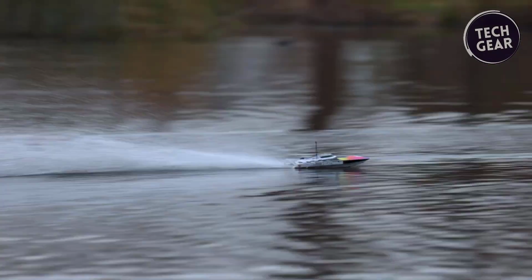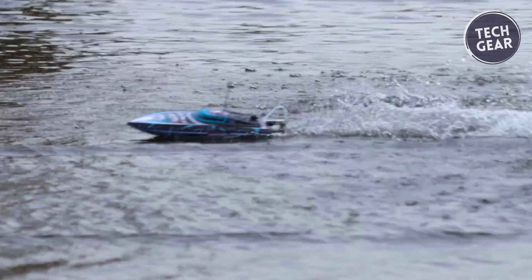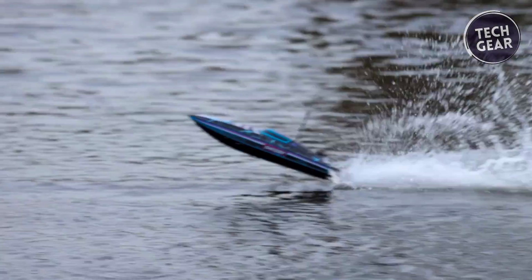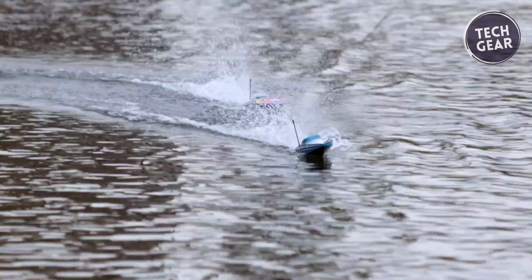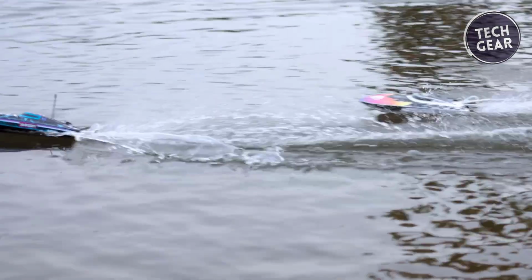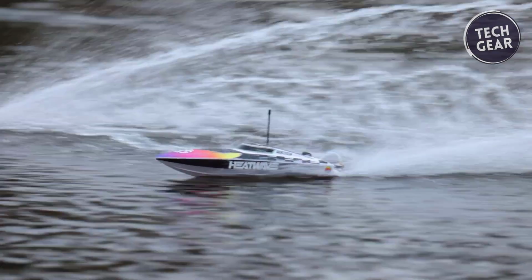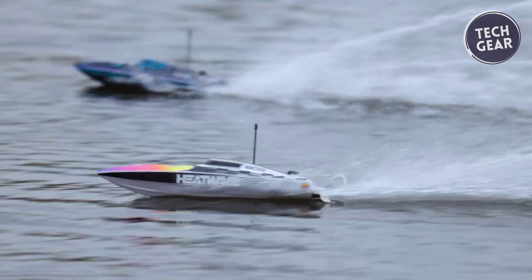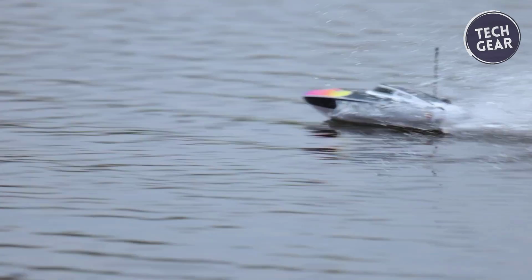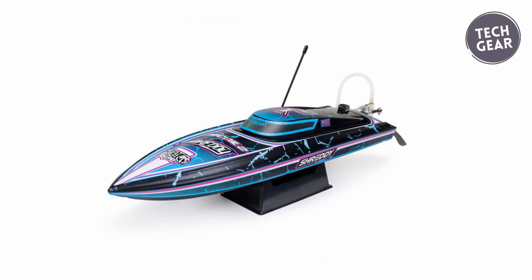Despite its smaller size, the Recoil 2 18-inch doesn't skimp on style. ProBoat has partnered with Heatwave Sunglasses and Shreddy to offer two eye-catching, officially licensed trim scheme options that ensure this mini boat stands out on the water. Everything needed to hit the water is included in the box, from the dependable Spectrum radio system to the Smart 3S 1300 mAh LiPo battery and S120 USB-C smart charger for quick and easy recharging. Additionally, a boat stand is provided for convenient display and maintenance.